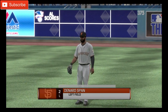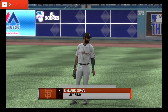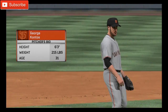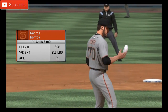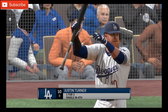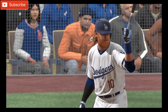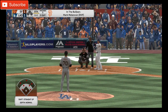All tied at 1-1. Denard Span will stay in the ballgame now and take over in left field. Now playing left field, number 2. George Kontos enters to do the pitching, and best case scenario for him is to push this one into extra innings. George Kontos. Ready now, Justin Turner. He'll be the one to get us going here in the bottom of inning number 9. Now action in the bullpen as their closer starts to get loose out there.